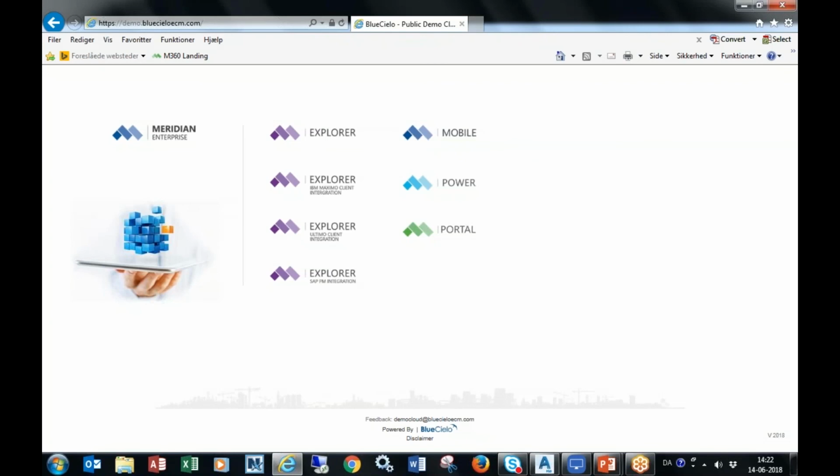I will start here. Meridian today is a cloud solution. This cloud solution can be connected to a server in Microsoft Azure, or it can be connected to an on-premise server installed at your companies. And a little bit depending on what you need of facilities in the solution, it can vary if it is the cloud or if it is the cloud enterprise, as we say.